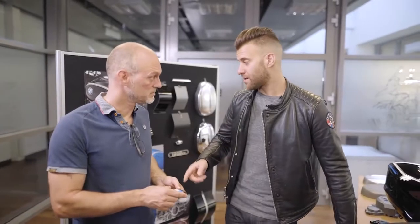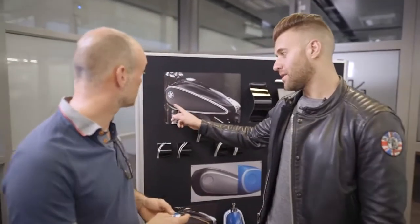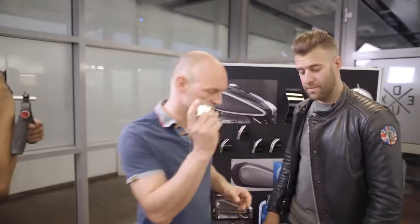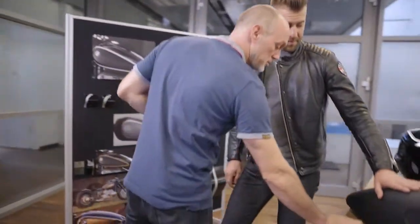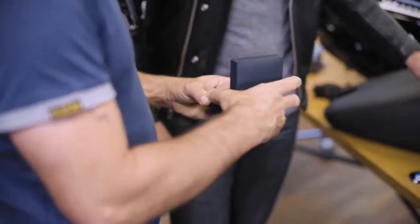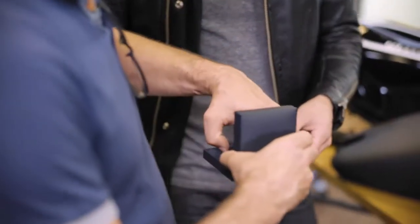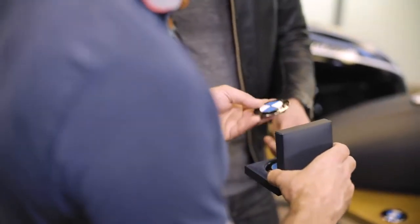I see that badge doesn't look like this badge. No. This is the old school badge. Yes, this is the old school. This is what we have with our core bikes. Now I can show you something we tried to put on. Are you proposing the R18 fuel tank to me? And I guess you can have one.